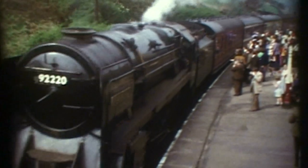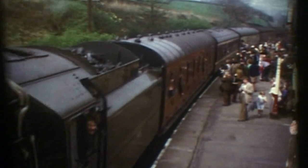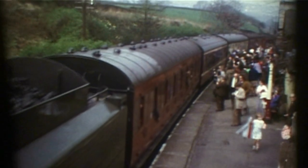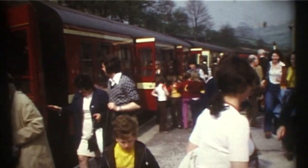However, the Evening Star was never just any steam engine. Its working was closely controlled to ensure she returned home regularly for cleaning and maintenance in view of the special workings and exhibitions for which the engine was required.